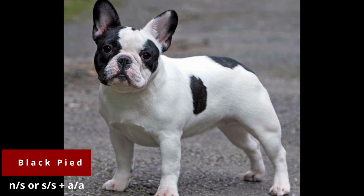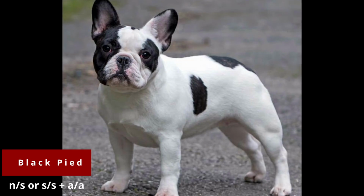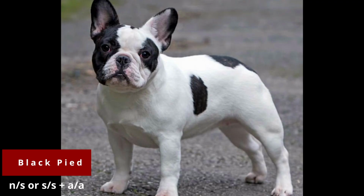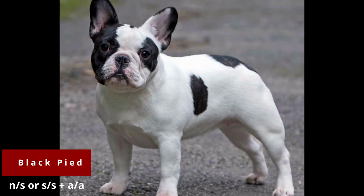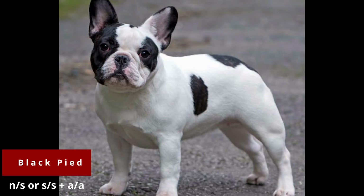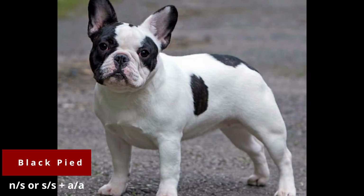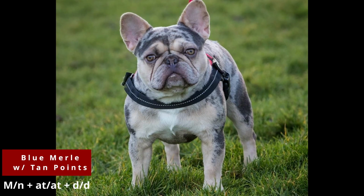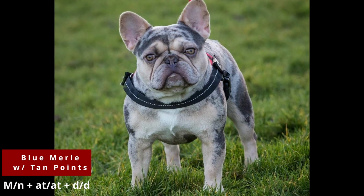Although it takes a DNA test to know the exact DNA of a French Bulldog, one that has white markings most likely has at least one copy of the S locus, written as little n, little s. This may not always be the case though, as I'll explain a little later. A French Bulldog that is mostly white has two copies of pied, written as little s, little s. Merle can come in any color and needs one copy of the Merle allele, written as big M, little n, to be expressed in the coat.